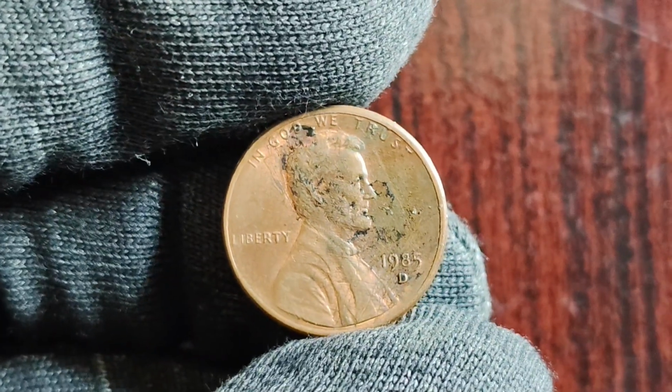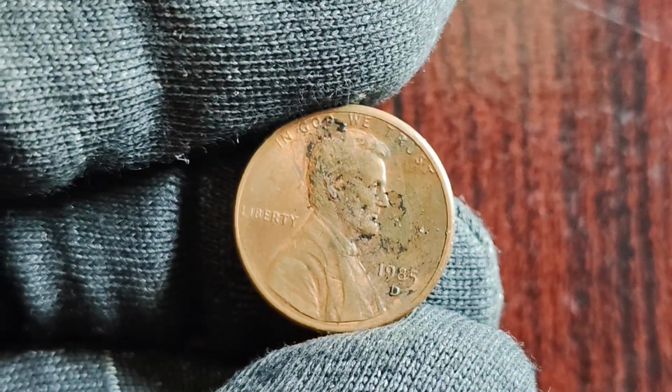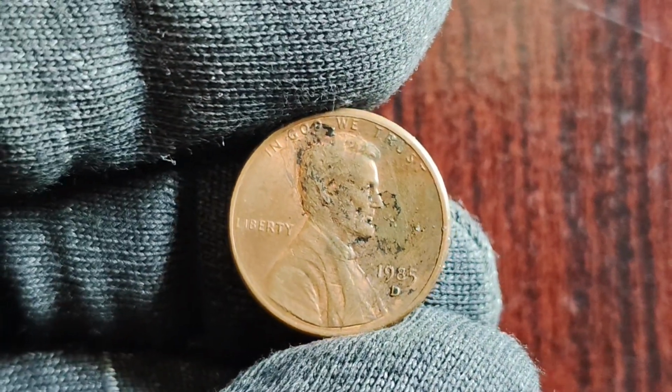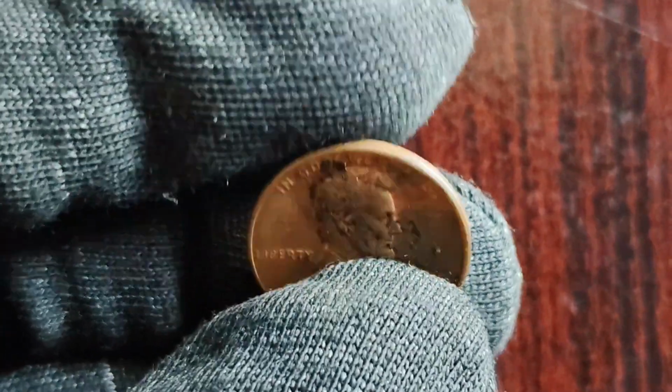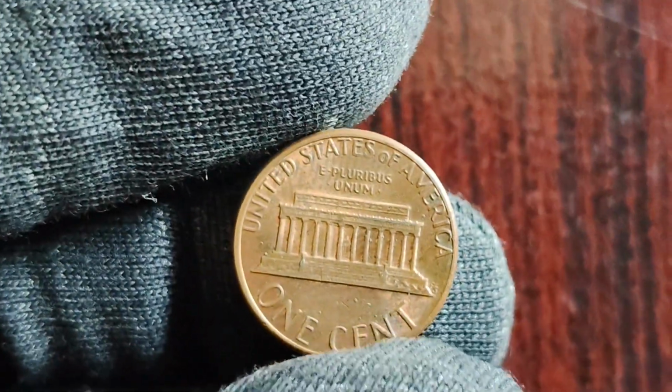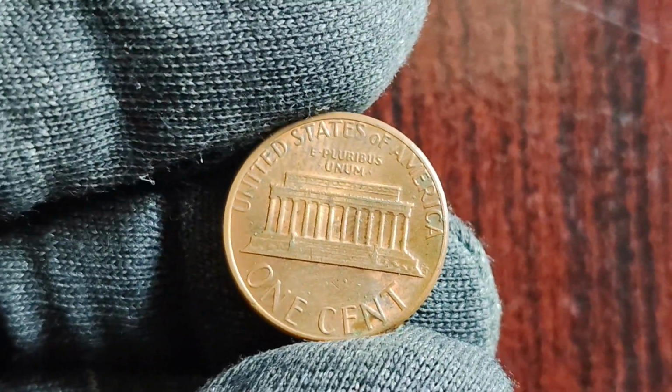The value of a 1985 D Lincoln penny can vary greatly based on several factors, including its condition, rarity, and any unique errors it may possess. The most sought-after 1985 D pennies are those that exhibit a well-defined doubling effect on the obverse, known as the 1985 D double die.